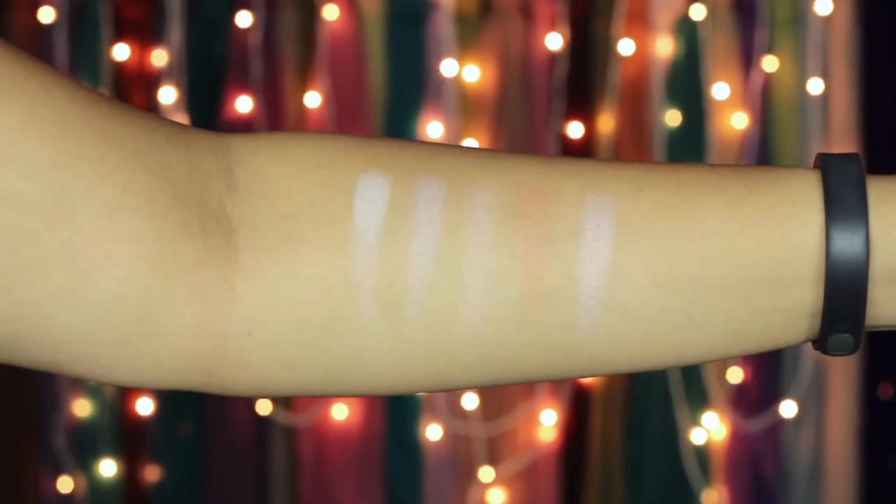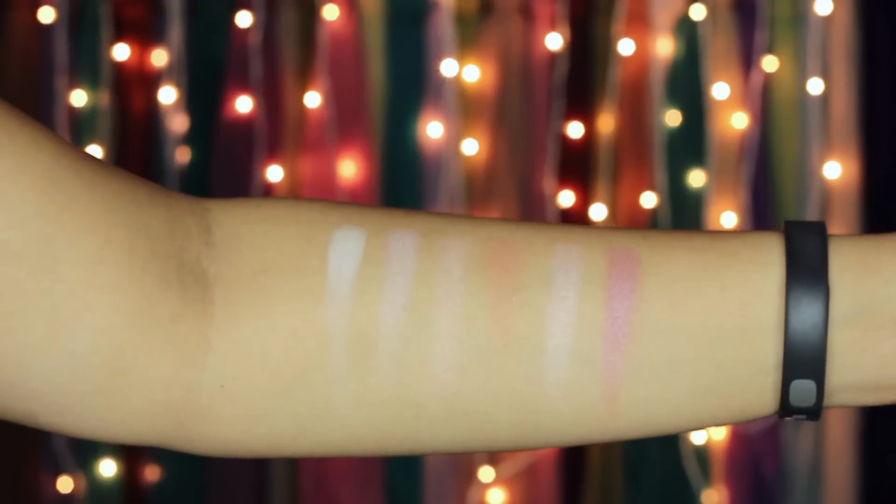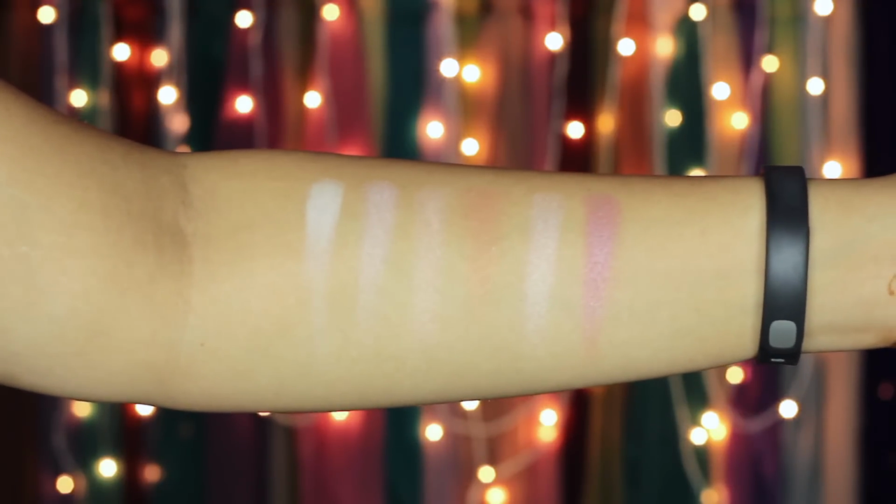Alright, so the next shade is again another beautiful peachy shade, but this time it's more on the pearly side. Yes, it's a peachy pearly color. Alright, so I'll just let the swatches do the talking because I am horrible at this. Alright, so the next color is a dusty pink color, a dusty rose color with shimmers in it.